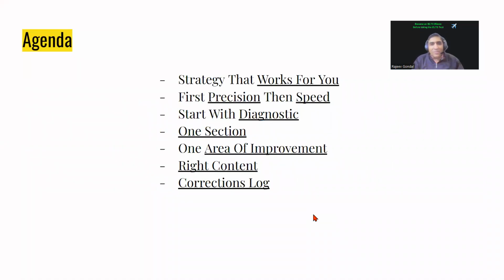Well, the first is to go for a strategy that works for you. YouTube and the internet are all filled with so many strategies. The first is to go with the strategy that works for you. We'll talk about first precision, then speed. Focus on precision first. Start with a diagnostic test and how you can take the diagnostic test. Focus on one section at a time and how it can help you to score high. Focus on one area of improvement at a time, like we'll talk about it. How do you focus on one single area of improvement? Use the right content, the authorized content, and make a corrections log. So let's go through all these strategies one by one.